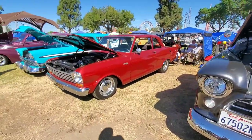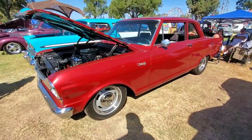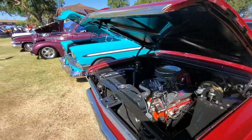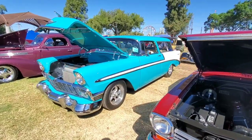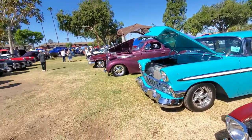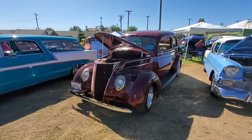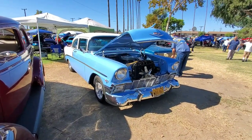Is that a Nova, first gen Nova? Look at that. It's a grocery getter, six cylinder, original equipped, and now a small block Chevy in it, it's a racing grocery getter. Another Bel Air, 56 Nomad two tone. Yeah, another 37. Another 56. 383 stroker motor.